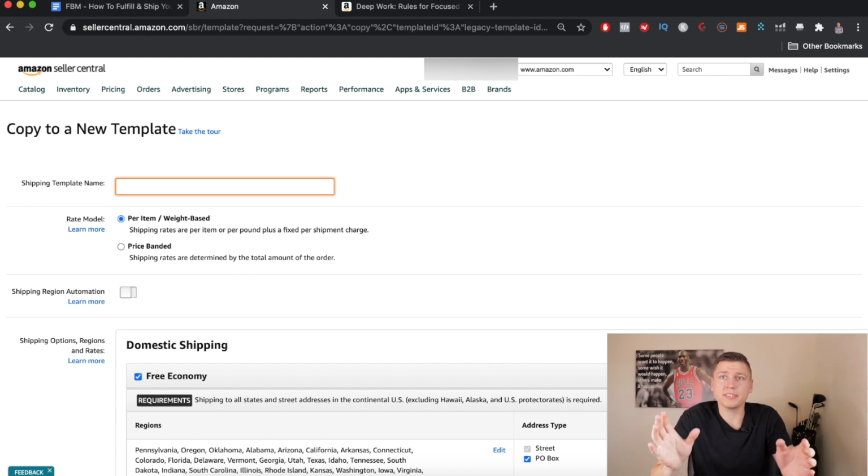So if we have different shipping templates for different types of products, if we're doing a lot of FBM, this is good to stay organized here. So I'll put used books. That way I know exactly what the shipping template is for.